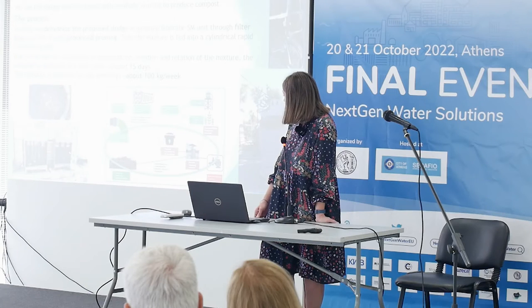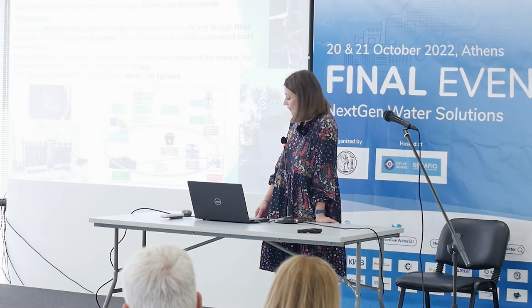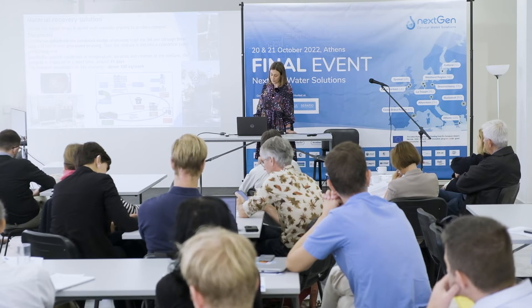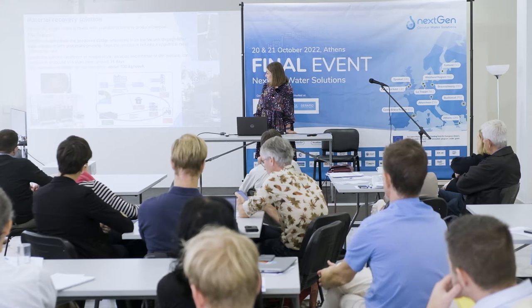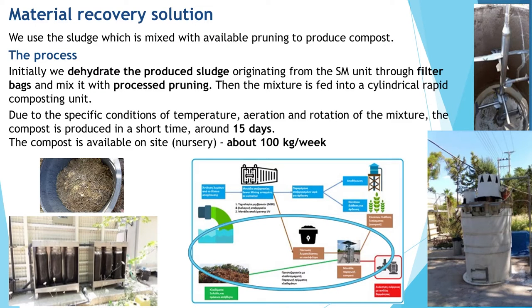We then mix it with processed pruning, and the mixture is fed into the rapid composting unit. Due to the aeration, temperature and rotation of the mixture, the compost is produced in a short period of time, around 2 weeks, and then the compost is available on site, and the capacity is about 100 kilos per week.